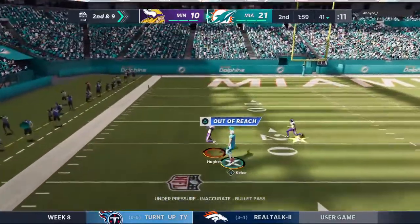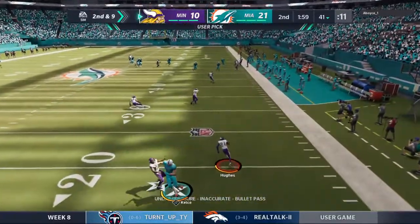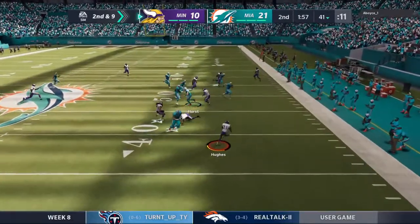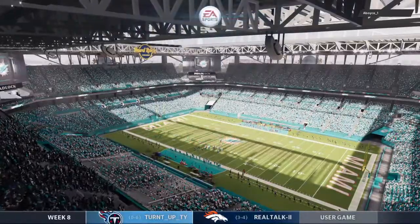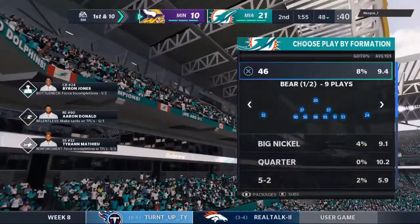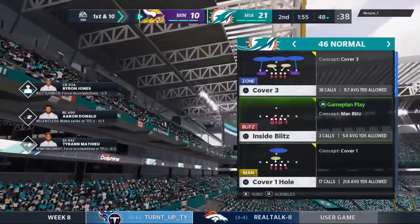Looking for Kelsey on the deep ball. Oh, you saw that one coming. It's intercepted, throwing back across his body. Picked up by Mike Hughes, and he'll bring it all the way back just a yard or two shy of midfield.